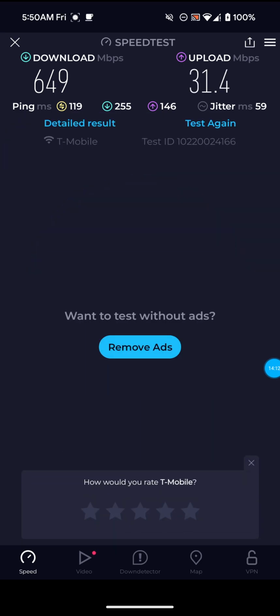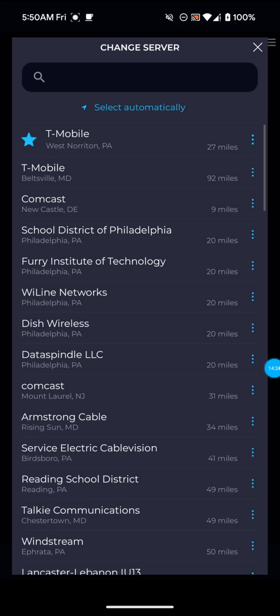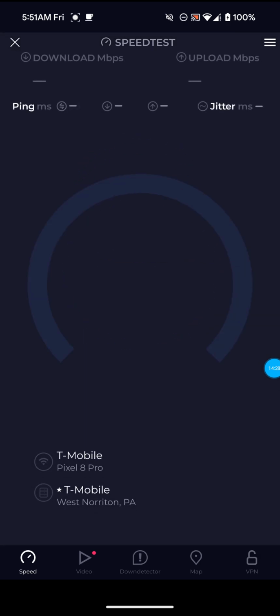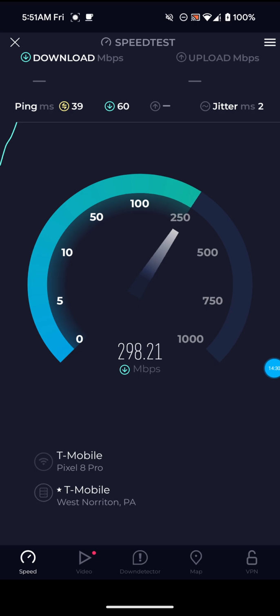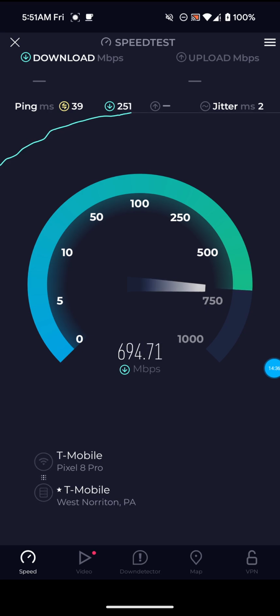So a really good one on that one. 649 for the download, 31.4 for the upload, and 119 ping. But like I said, I definitely don't think I'm getting that high of a ping. I'll switch back over to the West Norton PA server, and I can guarantee you that the ping won't be that high. And as you can see, 39 for the ping. Definitely not bad at all for the ping.